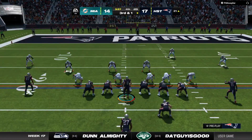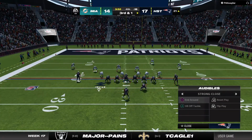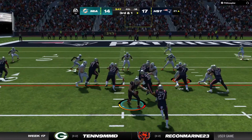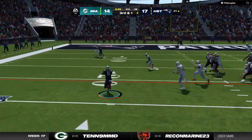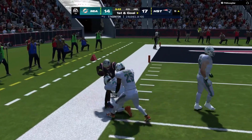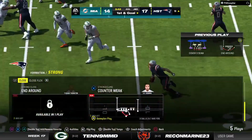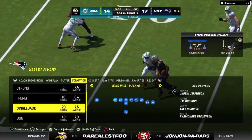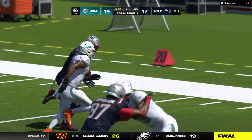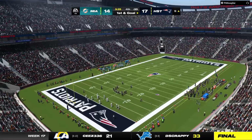Here we go, 3rd and 1. Gut check time on both sides. They'll try a little trickery here on the end around. And he gets it inside the 10 to the 9. They're able to convert on 3rd down, and that sets up a 1st and goal. Well, when we go back to our conversation with the defensive coordinator, that type of play was not a surprise to him. He expected trickery in this game, yet somehow his defense still took the cheese and got caught in the mousetrap.